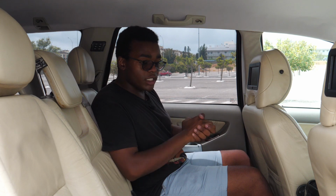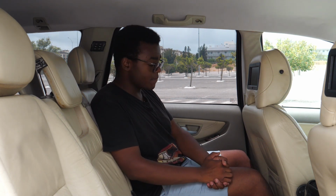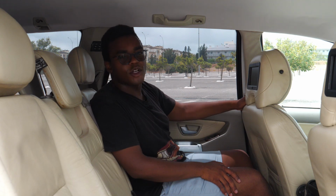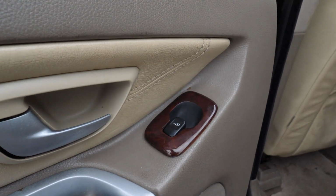One of the things I really am jealous about the European executive models is that these have leather on the side of the door cards right here. It's so much nicer, so much softer, and it looks premium as well. I also like the added wood trim that you get.